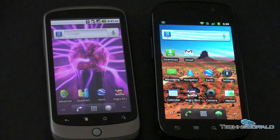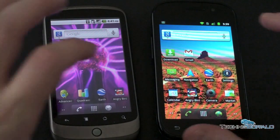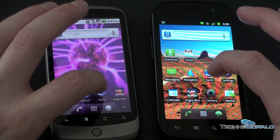Alright, so let's do some speed and performance tests here and see what the differences are. I think one of the best ways to garner processor and memory management is to jump right into an application that doesn't have much practical use, but it's kind of fun to play with, and that's Google Earth. So I've downloaded that on both of these devices. We'll go ahead and launch them and see how well they handle.